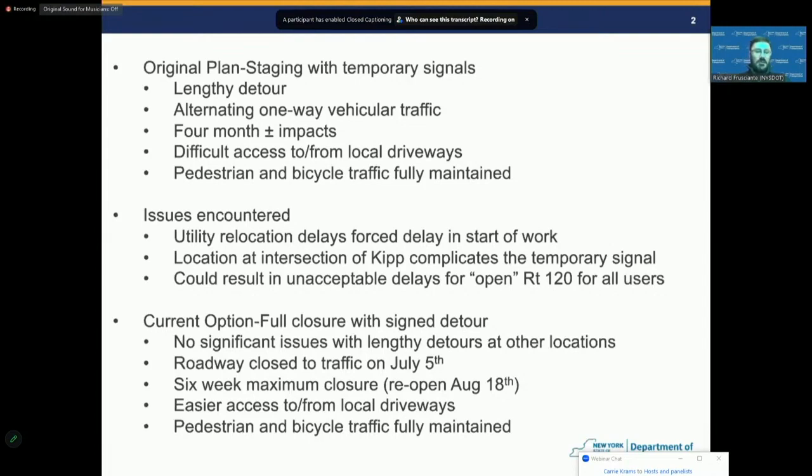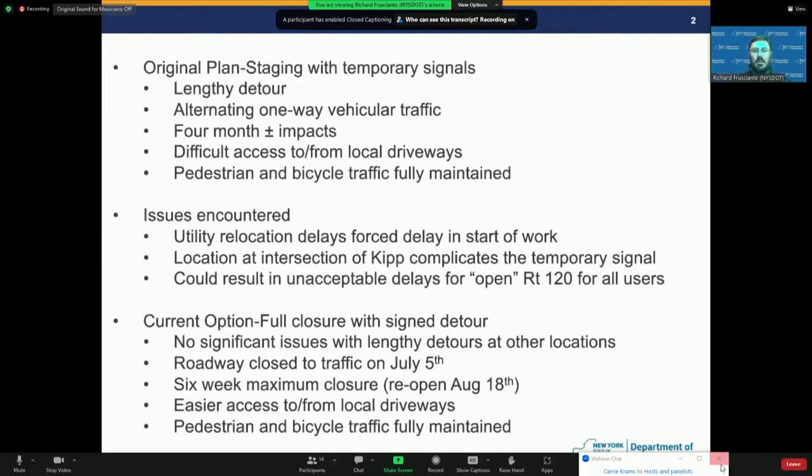So as we've gone through the coordination with the town, we did have an issue with the overhead wire utility relocations being delayed. So our contractor Transit could not get out there as early as they were hoping. Additionally, the intersection at Kip complicates matters. And even though the road would technically be open, we do expect that there would have been pretty lengthy delays in both directions, especially at rush hour.